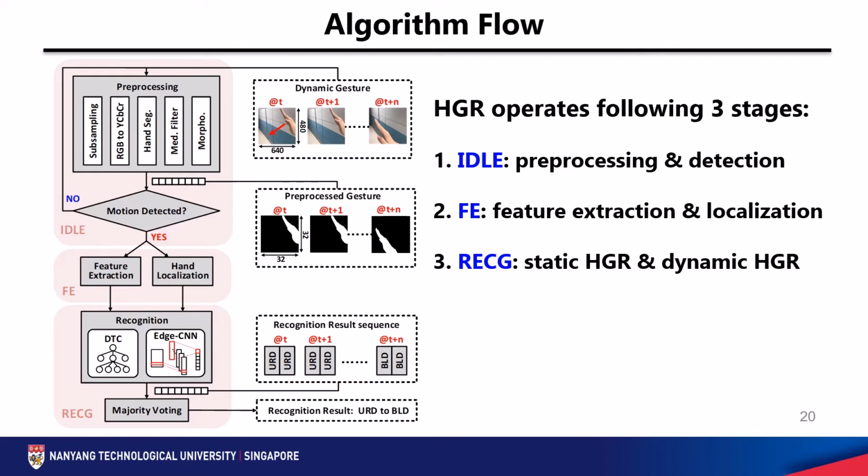After explaining the key ensemble model for the dynamic gesture recognition in this system, let me briefly illustrate the whole operation flow of the entire system. It incorporates 3 stages. In the idle stage, each input image will be pre-processed and detect whether there is a motion. If a motion is detected, the algorithm moves to the FE stage, namely feature extraction stage. In this stage, the features for 2 classifiers will be extracted for classification, and the hand location will be detected in the meantime. Then, in the recognition stage, HCNN and decision tree will output 2 recognition results for each frame. Finally, the dynamic gesture will be determined through the majority voting scheme.